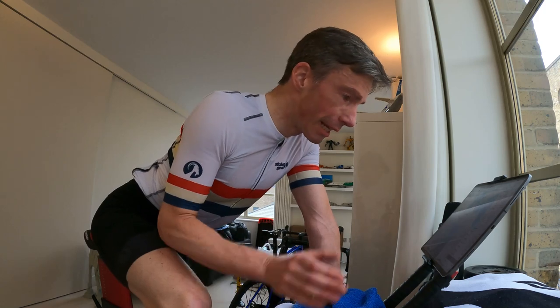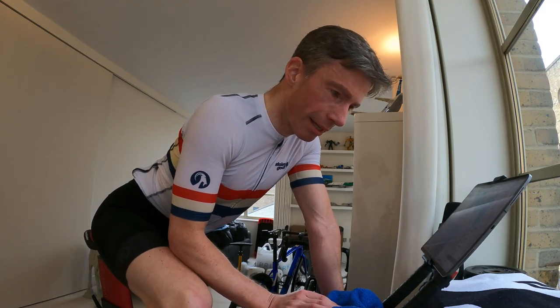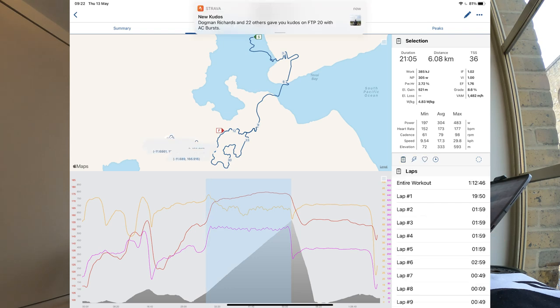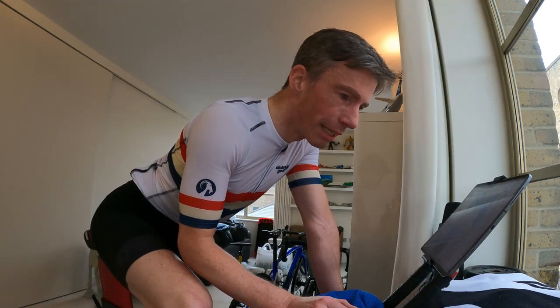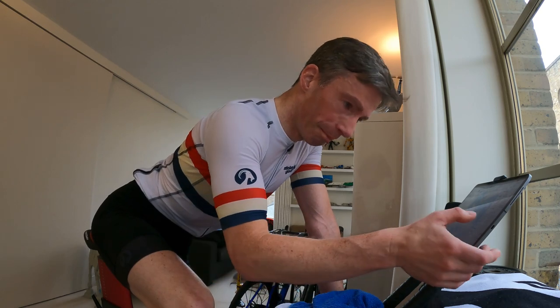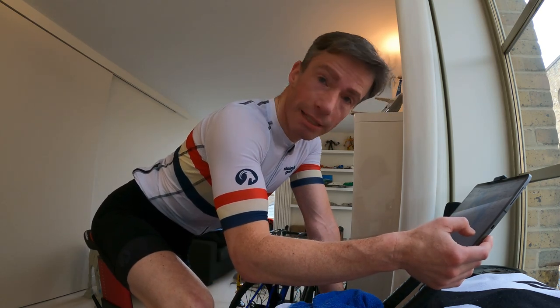So taking a quick squeeze here at the TrainingPeaks data, the 20 minute power, 305 watts, and I guess the 21 minute power would be about the same. And then looking at the efforts themselves, I've pretty much been in the power range throughout, around about 290 to 300 watts for the 50 seconds, and 330 to 360 for the 10 second sprints.